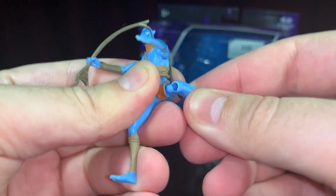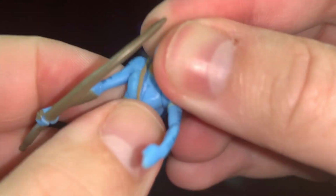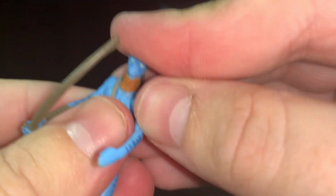His leg articulation is the exact same. They come off a lot easier than his arms do. Let me just get that one back on there. And his head even rotates and has some articulation, but it kind of hurts because his ears are very pointy, but I think he's on the exact same joint.